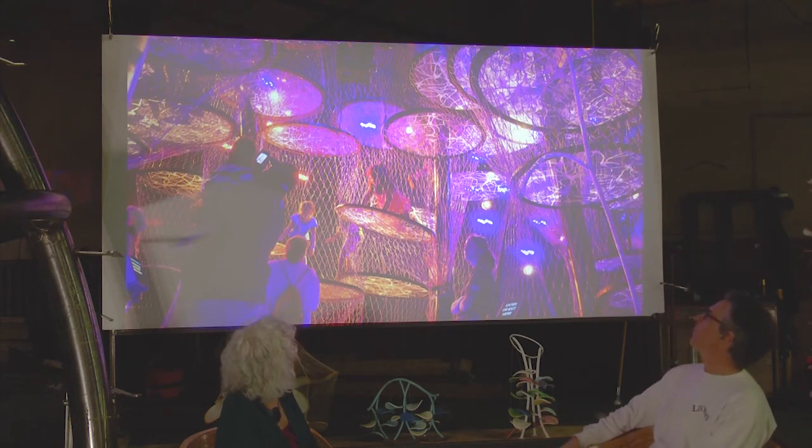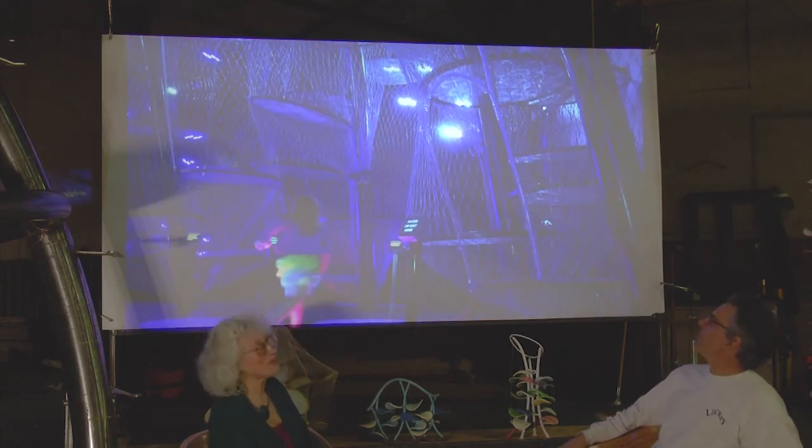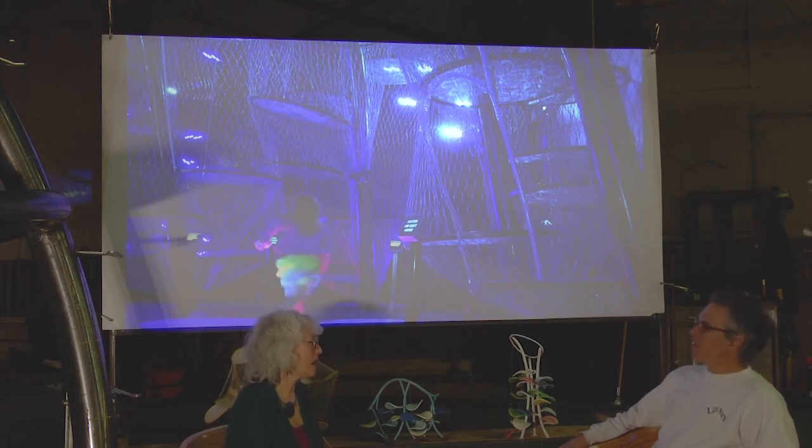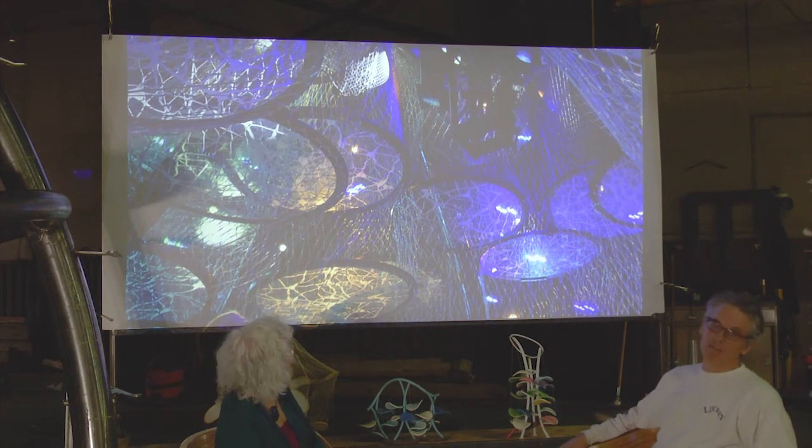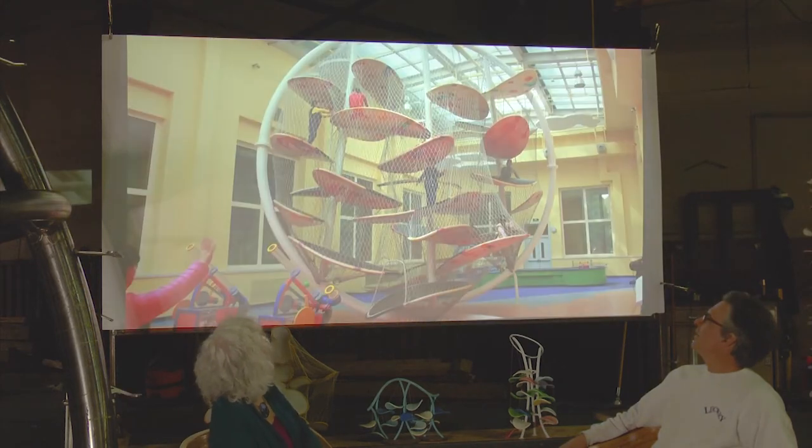I think it's very beautiful. Very cool. Yes, it's very, very beautiful. And it's in this black environment and it's got a beautiful light show and soundtrack that goes along with it. Great. And it's the most popular thing at the Franklin Institute. Proud to say. Yeah, it's very special.